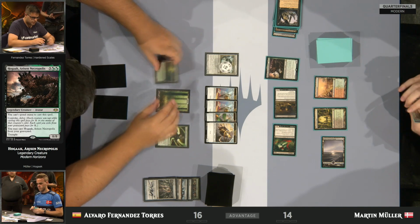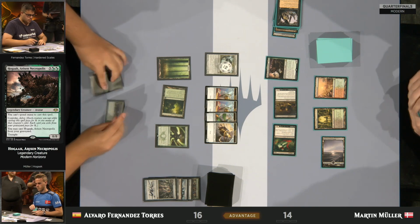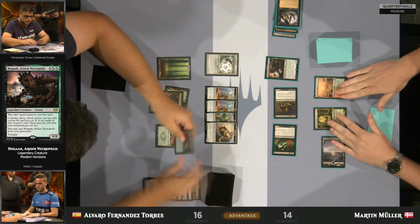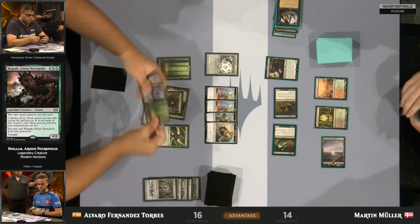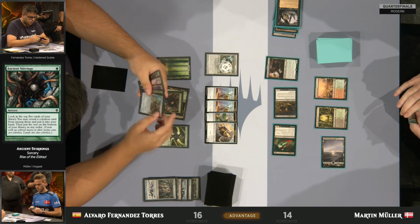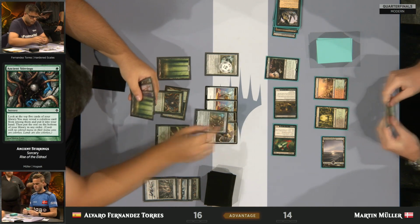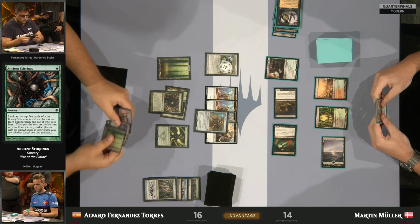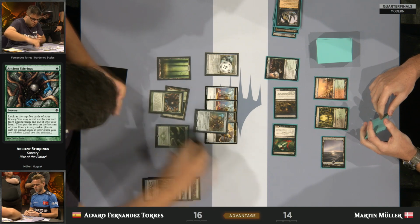But it can do good work if it cleans up all of... I mean, if Fernandez Torres goes for it, he's going to get wrecked by Martin Müller and this Assassin's Trophy here. That's quite possible. However, the main issue for Martin Müller is that Alvaro has a huge board advantage. There's absolutely no need in this spot to do anything but attack. And it's just the possibility of sacrificing Arcbound Ravager that is big here.